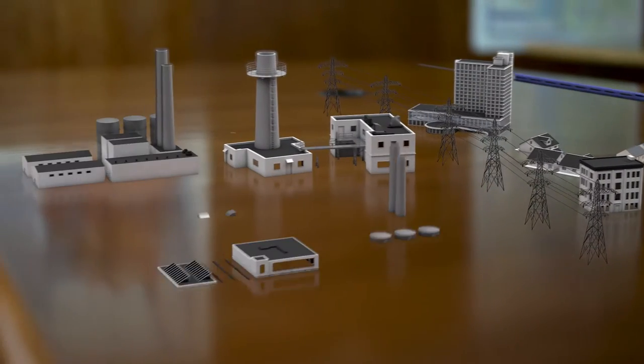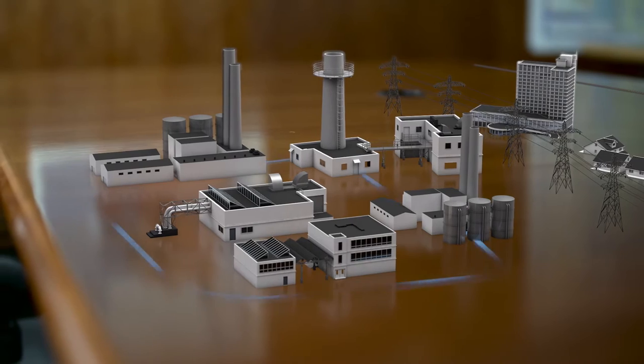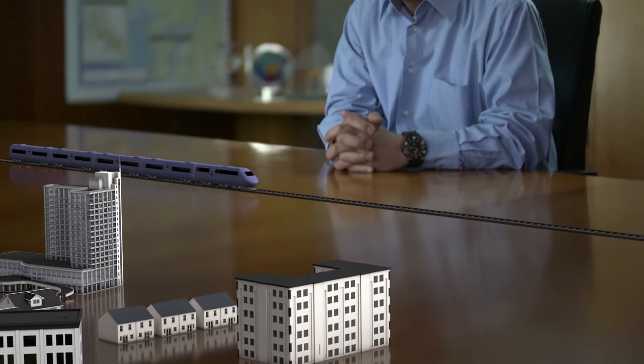Homes, businesses, and industry need energy. Cleaner energy from gas. Total's Edradour-Glenlivet development will boost UK gas production and Europe's energy security.